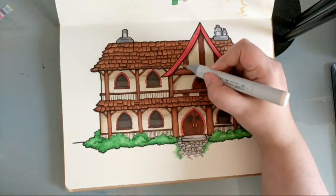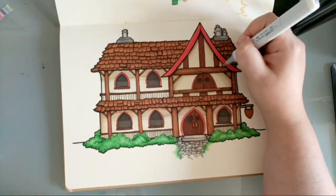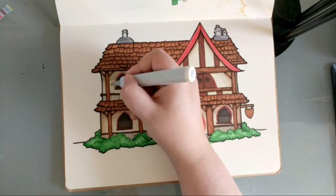But I think it would be fun to find more inns that don't look like this outside of a really high fantasy, high magic setting. And I wonder what they would look like.